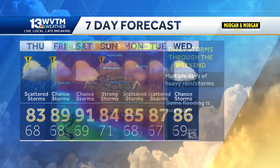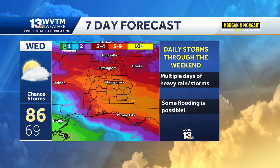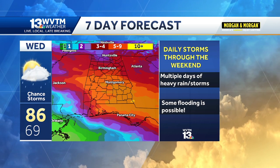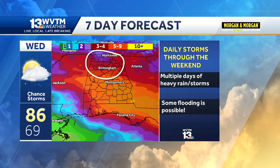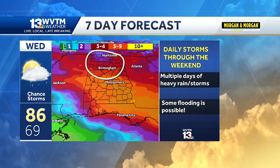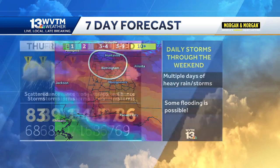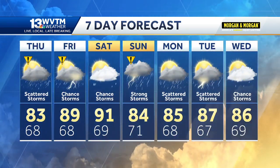Overall rainfall totals here, we're probably in the neighborhood of, say, 2 or 3 inches of rain over most of North Alabama, right in here. But then you get down here towards southeast Alabama, and I think there's a high probability that from Montgomery southward, we're dealing with maybe 5-6 inches of additional rainfall through the weekend and early next week.